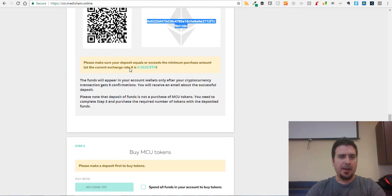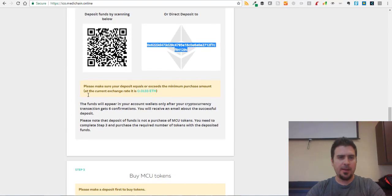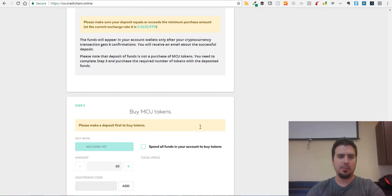So what I do, as it says right here, is: please make sure to deposit equal amounts. The funds will appear in your account wallets only after your cryptocurrency transaction gets 6 confirmations. You will receive an email about your successful deposit. Please note that deposit funds, and so on.